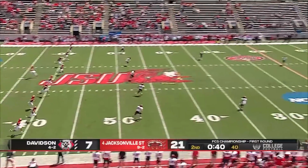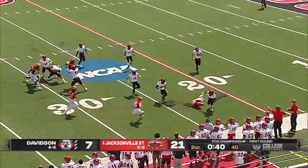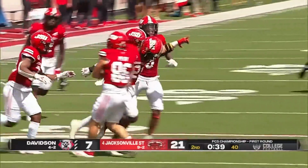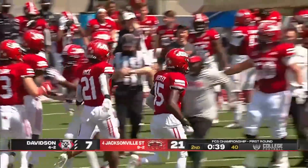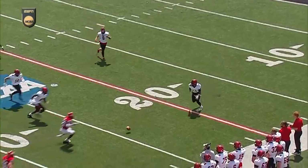Jacksonville State was in this playoff in 2018. They lost to Maine in the 2nd round. That is recovered by Jacksonville State. That acts almost like an onside kick, a pooch kick, and Jacksonville State will steal an extra possession in the final minute of the half.